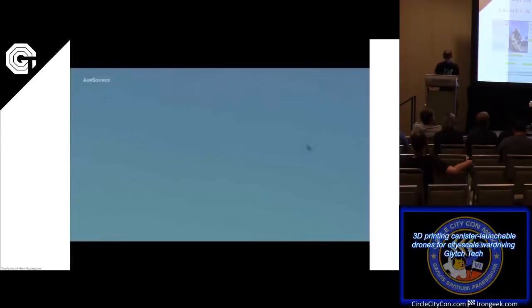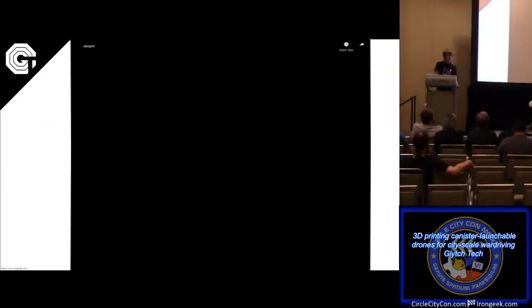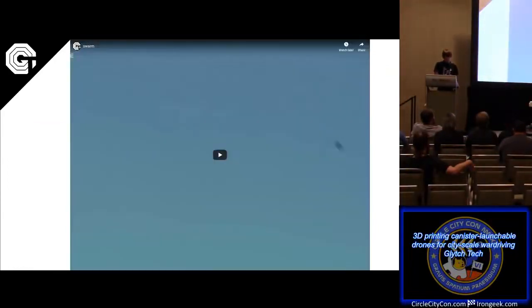Now, the cool thing about those drones is they can also be deployed in a swarm fashion. The problem is you need a semi-trailer to do so.